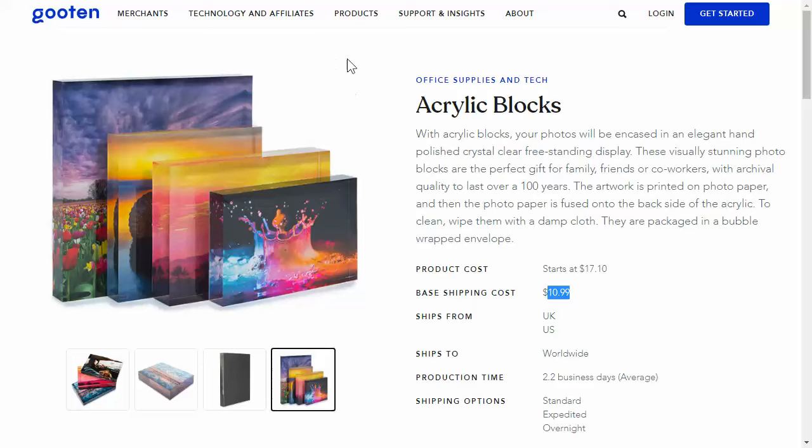I'm going to go through and show you some stores that are doing well with a few of these products, specifically on Etsy, because that way we can actually see the number of sales that they have and the amount of time that they've been selling.